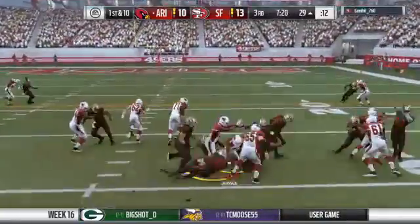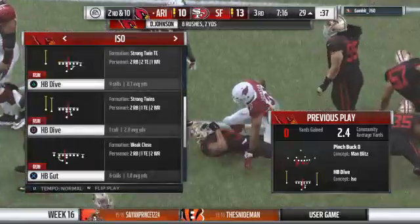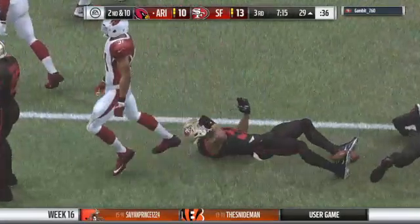The first down carry here for Johnson. And he is swallowed up right at the line of scrimmage. Call it no gain on the play, and it'll be second down.